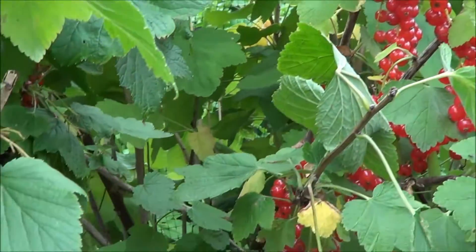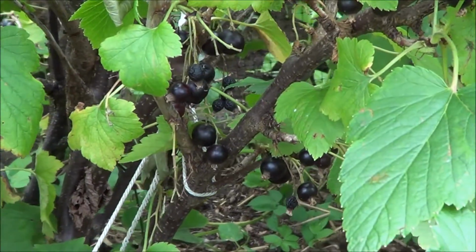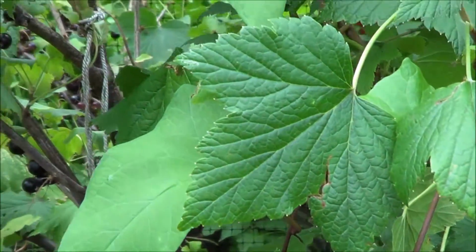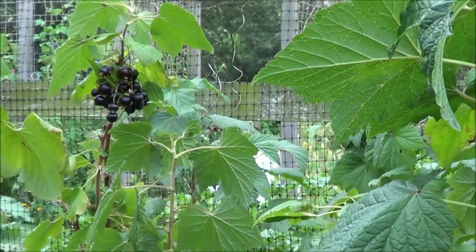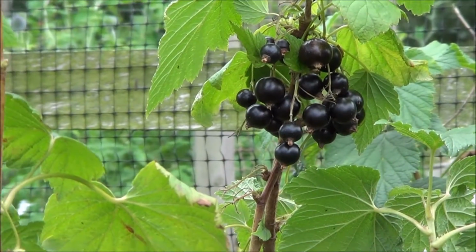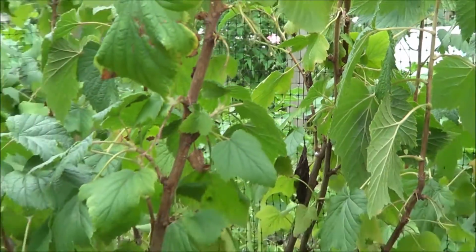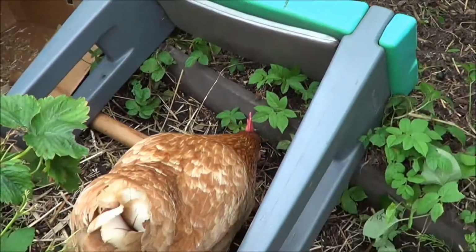There's still a few black currants as well. I've already picked over 11.5 pounds of black currants, but I left some that weren't quite ripened, and I think they'll be harvested today as well. So we might be able to add some into jam, or I might even do some more wine with those. Who's this squeezing in under my legs?